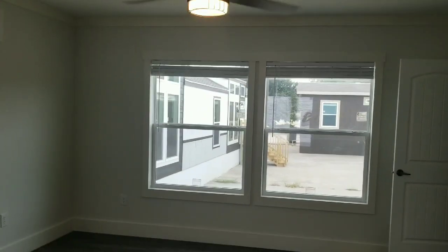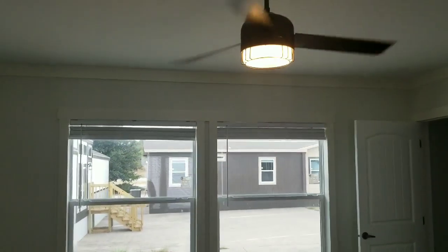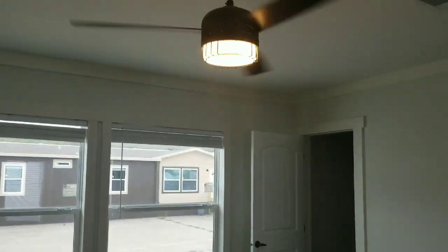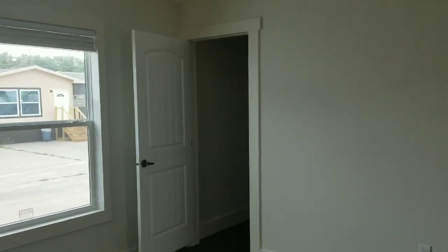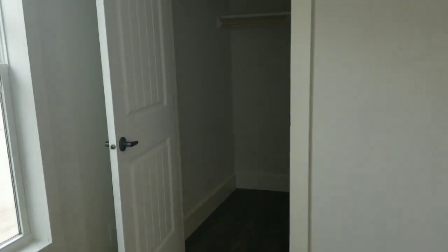Ceiling fans pre-installed. Those ceiling fans are really cool too. You'll notice that they don't have the little chains hanging down on them. They've eliminated those, so everything is on a rheostat switch, so you don't have to be pulling the chains. And then you've got 2 closets, a his and her closet here in the master. One on this side, goes way back in here. You can put 2 hanging rods in there if you wish.